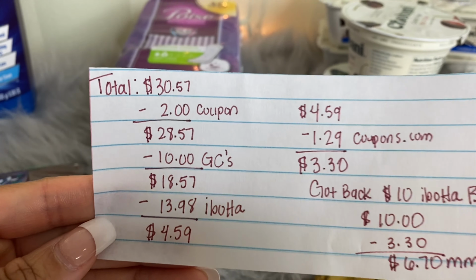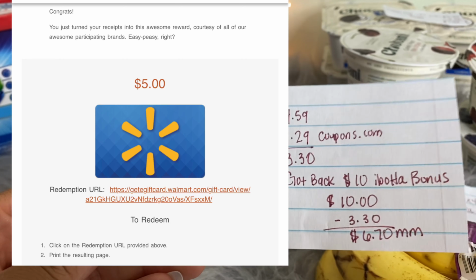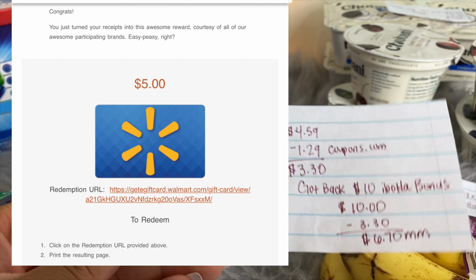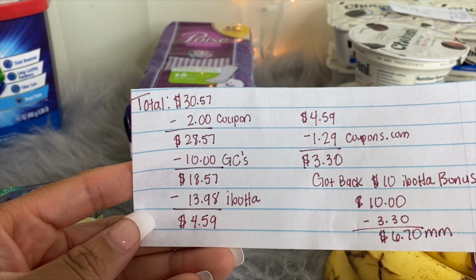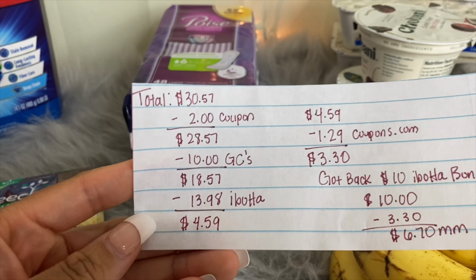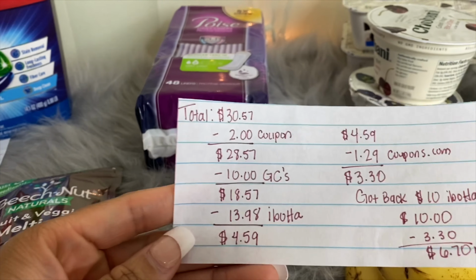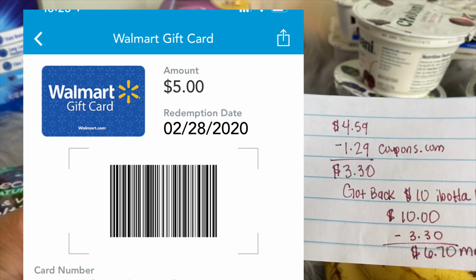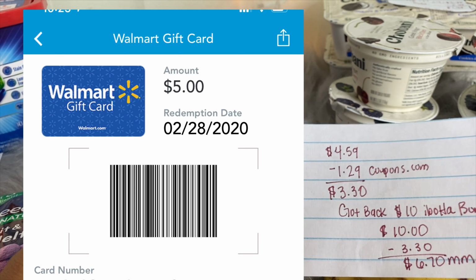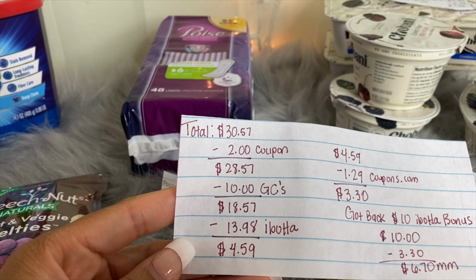Then I used 2 gift cards, okay? So I used a $5 gift card that I redeemed through Fetch Rewards. Remember, you guys, how I tell you to make sure you submit your receipts to Fetch Rewards so that you can build up enough points to redeem yourself a gift card. So I redeemed a $5 gift card from Fetch Rewards, and I also redeemed a $5 gift card from Shopkick. And this was my first time redeeming a gift card from Shopkick. So I redeemed a total of $10.